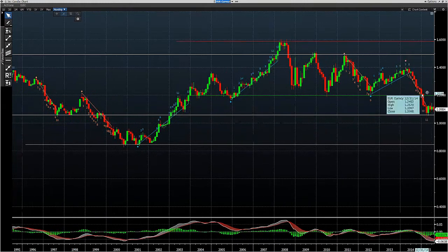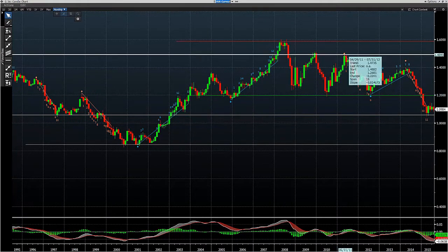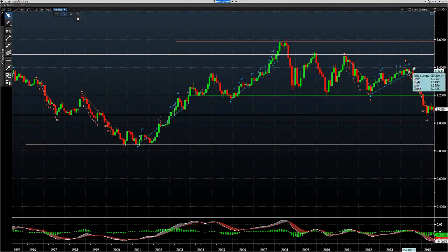So here's the idea. Winner, 20 plus big figures. No opportunity for sell. Opportunity for long, which would eventually stop out. How many big figures would you have lost in a stop out here? Remember, this is a monthly chart. Couple big figures.